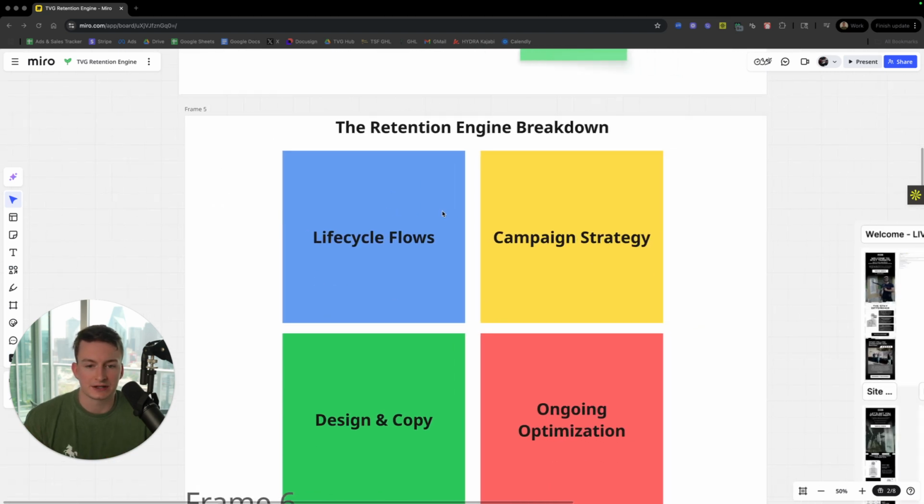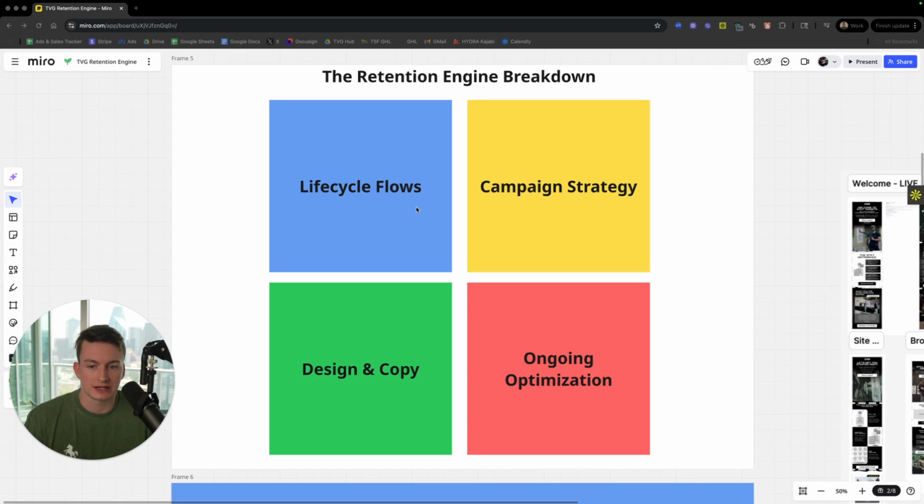So let's just break this down from a high level, the retention engine breakdown. So there's lifecycle flows, campaign strategy, design and copy, and ongoing optimization. So first step is lifecycle flows. If you're doing $100,000 to $500,000 a month, I'm sure you have the basics of your flows in place. Now we need to start talking about more complex flows.